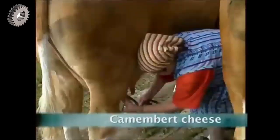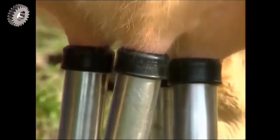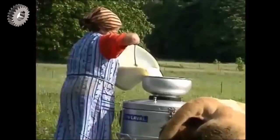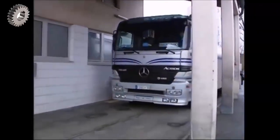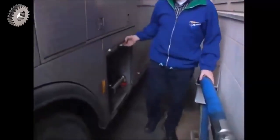Cows are milked all over Europe. But this milk won't be poured over cornflakes. It's got a higher calling. And in just over a week, it's going to be camembert cheese. Every day, over 100,000 litres of fresh milk are delivered to this factory.